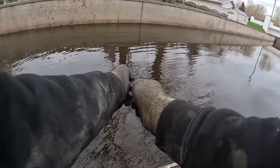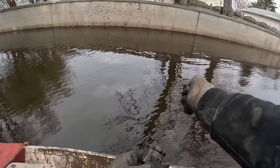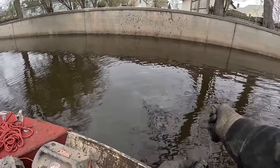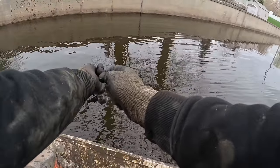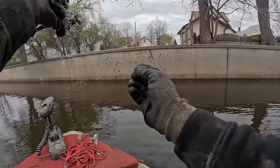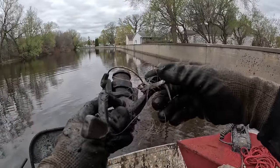Pull really nice and easy so we don't snap. Whatever's going on here, I'm pulling the boat. Look, I am pulling us to it, just pulling on this fishing line. What is on the end of this sucker? Come here. Oh no, there it goes. We snapped off. We ain't getting a pole no more.